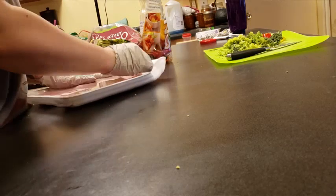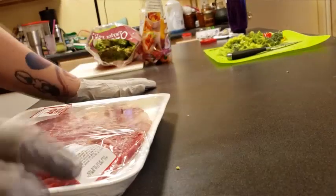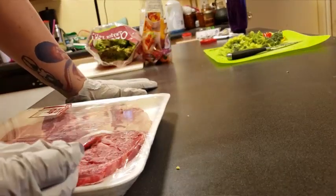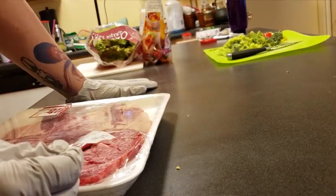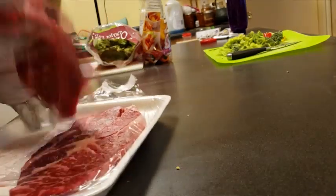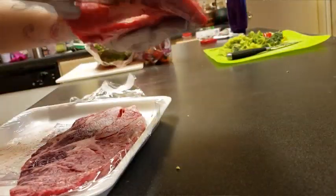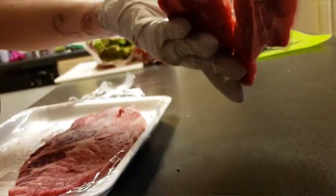This is Beef Chuck Boneless USDA Select. It was $4.39 a pound, so I got just over a pound of it. And it's got some truly beautiful marbling, honestly. I am a fan of all that fat. Looking delicious.